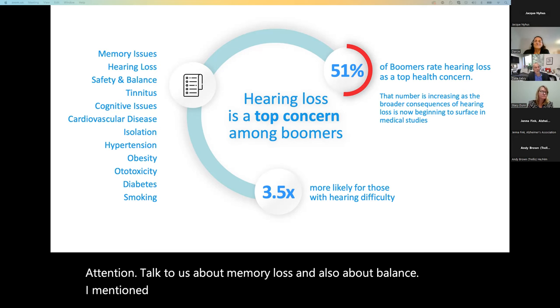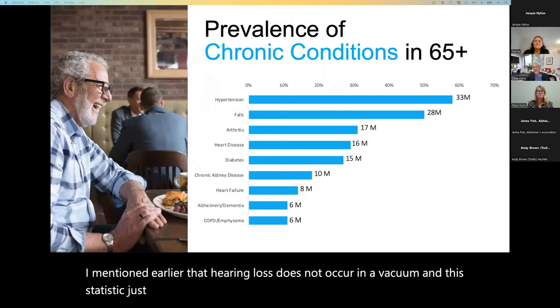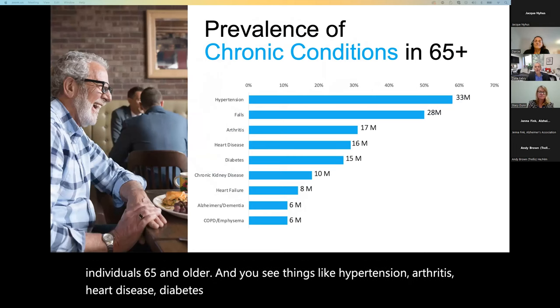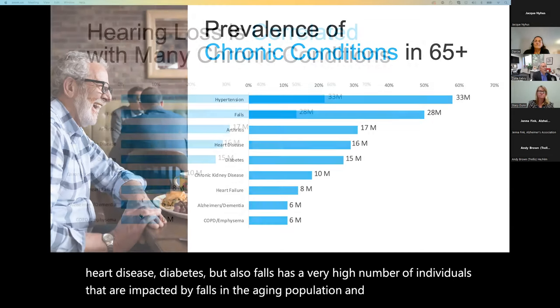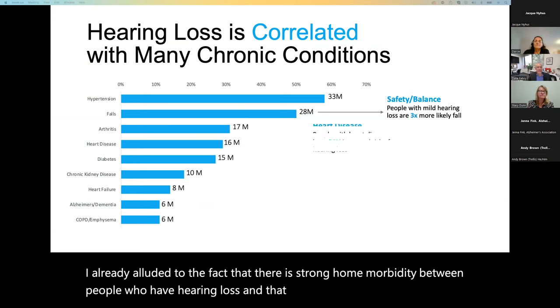I mentioned earlier that hearing loss does not occur in a vacuum, and this statistic just shows some of the chronic health conditions that impact individuals 65 and older. And you see things like hypertension, arthritis, heart disease, diabetes, but also falls has a very high number of individuals that are impacted by falls in the aging population. And when we look at that, I already alluded to the fact that there is a strong comorbidity between people who have hearing loss and that elevated fall risk.